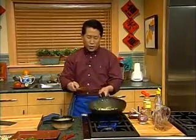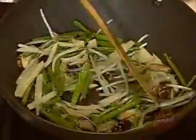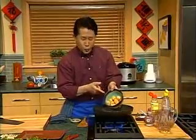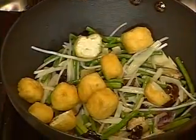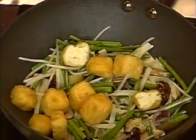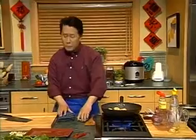And then toss. And then we're going to continue to stir this and put some bean curd puff, deep-fried tofu right in here. This will absorb the flavor. And then put a tiny bit of homemade soup stock right here. Oh, this is beautiful. Toss the food. You want to have some extra color.